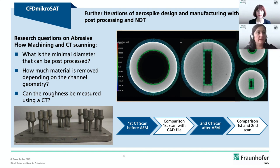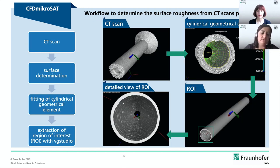Obviously, with a tactile measurement, you can measure the roughness of some parts, flat parts and so on, but the inner cooling chambers were really a challenge for us because they are not accessible. So it could be a great input if we can see that the roughness can be measured by CT. So that's why we tried this, to have a measurement of the roughness.